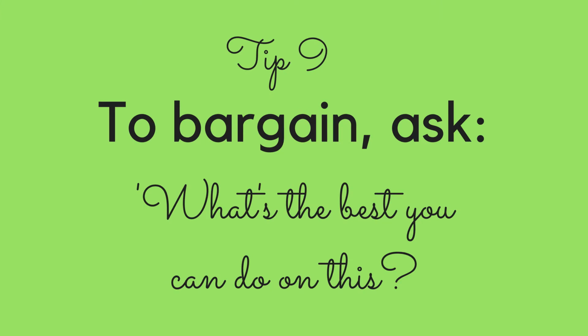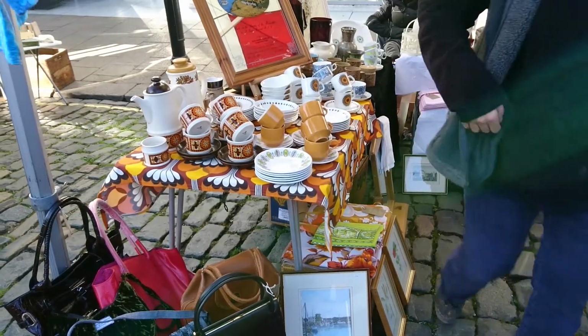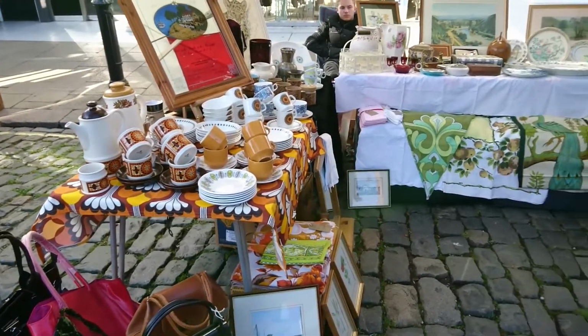Tip 9. If you want to bargain, ask, what's the best you can do on this? And if you're buying more than one thing from a stall, always ask.